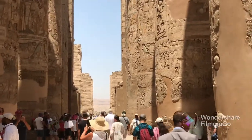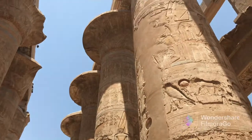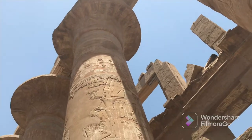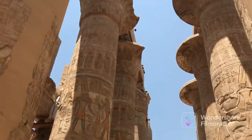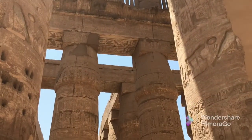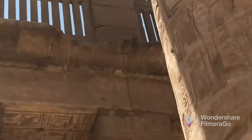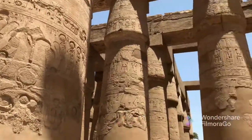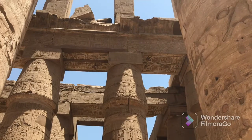The largest hypostyle hall in the world is built inside the Karnak temples. You find fantastic columns. They have crowns in the form of an open papyrus above the column. The columns here in the middle are 22 meters high above the ground, and the other columns on the right and left hand side are 14 meters high. The difference made kinds of windows to light the hall because this was completely roofed. You can find on the left and right hand side a lot of interesting hieroglyphics. Still, some of the colors are preserved.